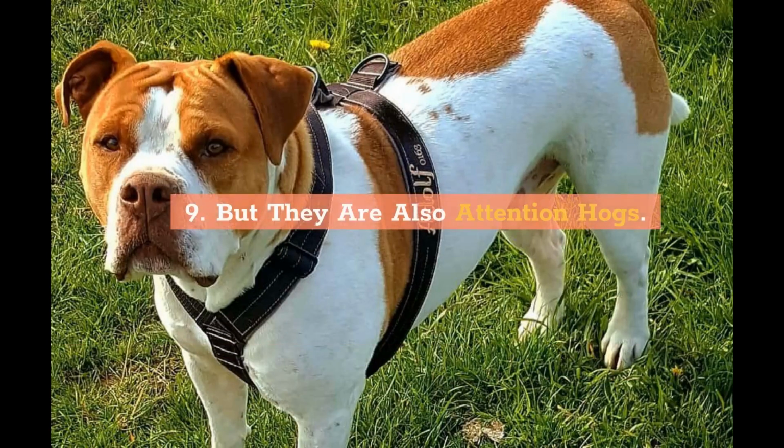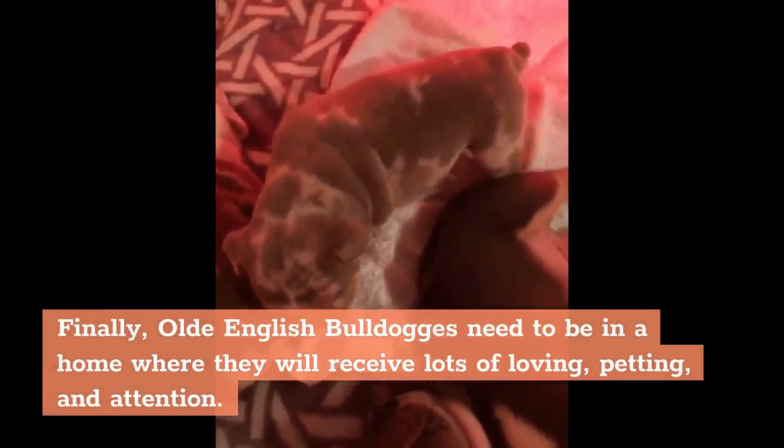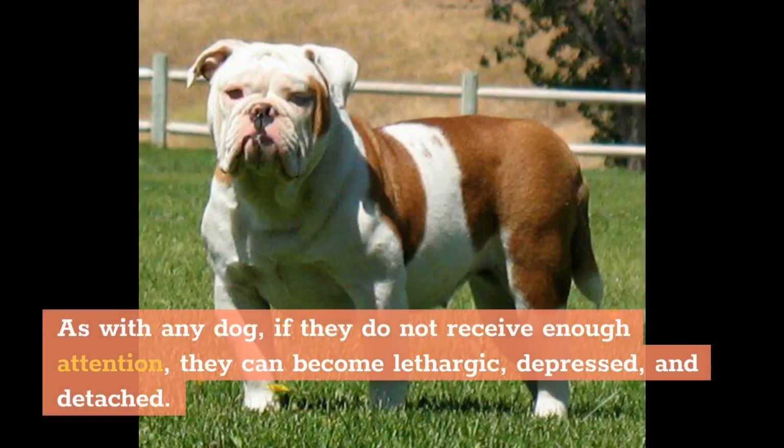9. But they are also attention hogs. Finally, Old English Bulldogges need to be in a home where they will receive lots of loving, petting, and attention. It's for this reason that you should not own one if you cannot provide this kind of attention. As with any dog, if they do not receive enough attention, they can become lethargic, depressed, and detached.